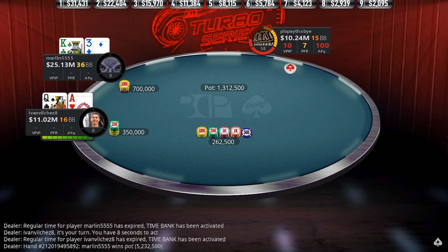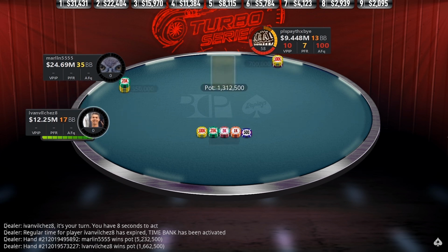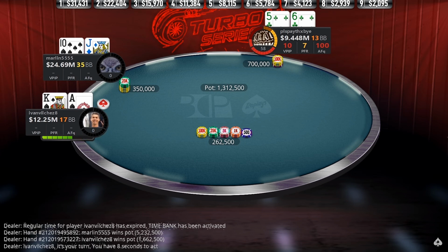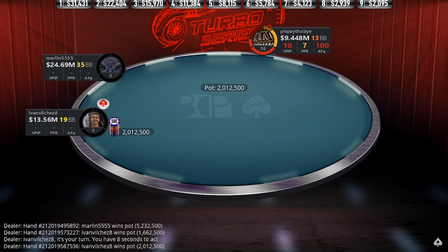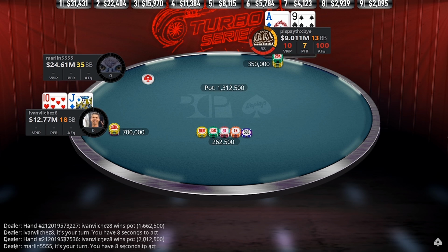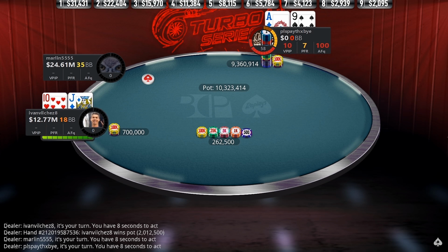Picks up an ace and a queen. Plays all in for about 16 blinds, and that raise will get through. Ace king suited. Ivan just rips it all in again. And no action for him. Ace 9 for please pay thanks bye in the small blind. Rips it all in. And Ivan will fold the Jack 10 at some point.